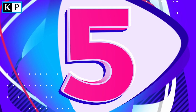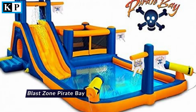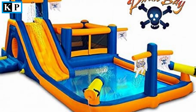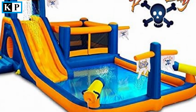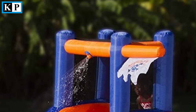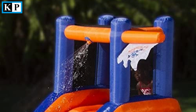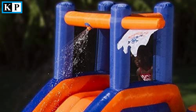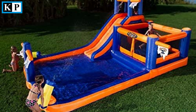Number 5. BlastZone Pirate Bay. If you're looking for an inflatable water slide with a bit more, then the BlastZone Pirate Bay is what you need. Not only does it feature a slide, but a very spacious splash pool, 2 spray cannons, as well as a crawl tunnel leading to a bounce house. As the name suggests, the BlastZone Pirate Bay is a fun pirate-themed inflatable water slide. Imaginative play is an integral part of child development, and this water slide lets your child transform their backyard into their very own fantasy pirate world.